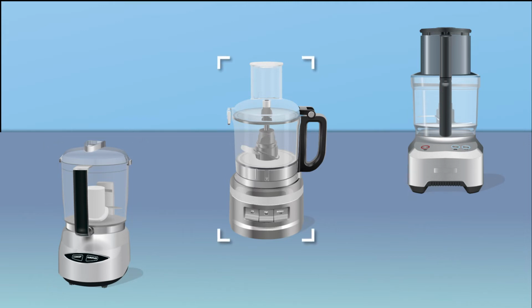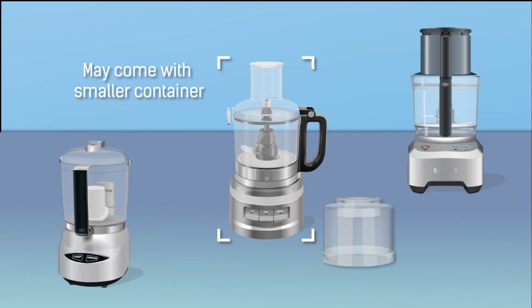If you have the space for a large one though, they're worth looking into as there are some that come with a secondary smaller container in the box, so you're basically getting 2 in 1.